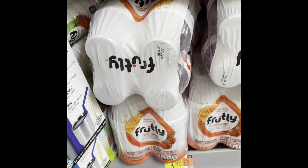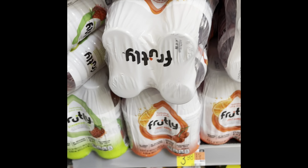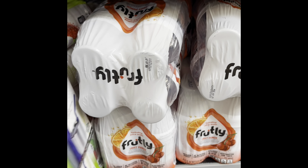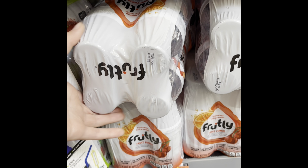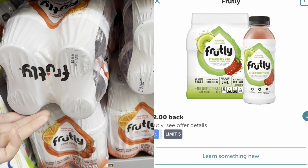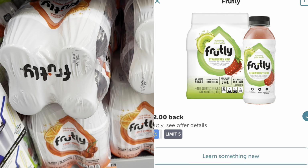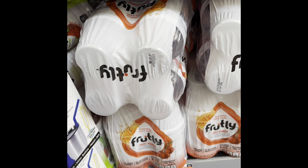All right, so I tried this fruit hydrating juice water last week, and it's $3.98. It was actually really good. I think I tried the strawberry kiwi one. Yeah. I did. Okay, so this time I think I'm going to try the fruit punch one. Now the $3.98, you can do this 5 times on IBOTTA, but I'm just going to do it once, and it's $2 off, so 50% off, because you don't really see a whole lot of packs of water like this, you know, it's getting hot outside.